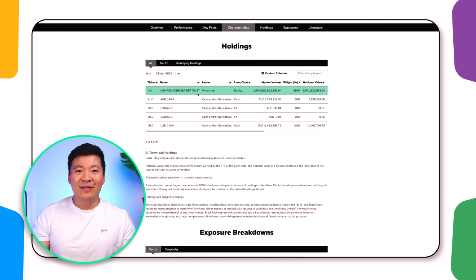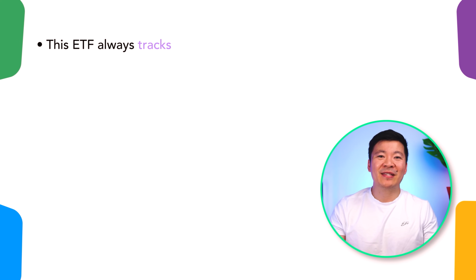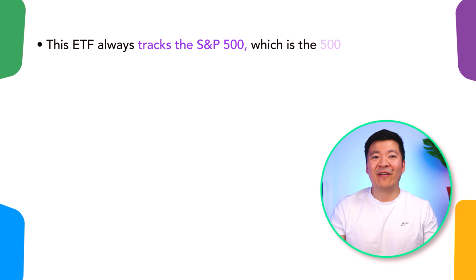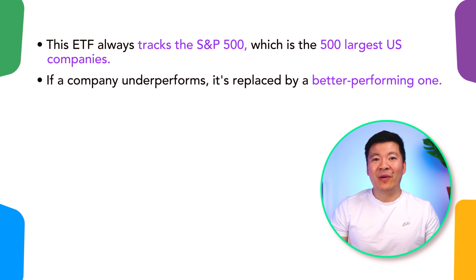For a complete list of holdings with detailed breakdowns and percentages, you can visit this area on their website. The holdings are updated monthly as company rankings can shift based on performance. One thing is always constant though. This ETF always tracks the S&P 500, which will always be the 500 largest US companies. If a company underperforms, it's replaced by a better performing one. Let's break down the sectors these companies represent.